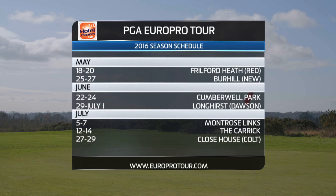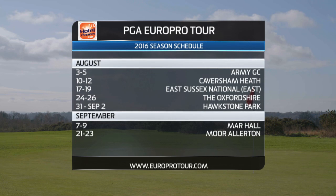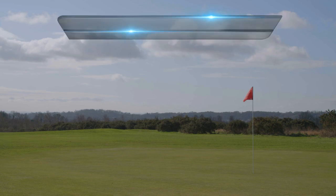Close House, 27th to the 29th of July. Army Golf Club, 3rd to the 5th of August. Caversham Heath Golf Club, 10th to the 12th of August. East Sussex National, the 17th to the 19th of August. The Oxfordshire, 24th to the 26th of August. Hawkstone Park Golf Club, 31st of August till the 2nd of September. Marshall Golf and Spa Resort, 7th to the 9th of September, and Moor Allerton Golf Club on the 21st to the 23rd of September.